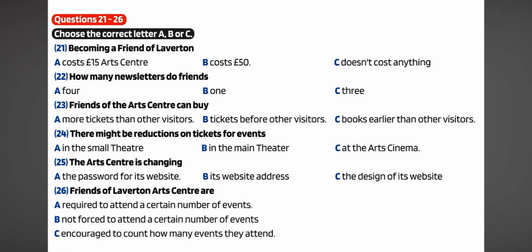Laverton Arts Centre. How can I help you? Hello. I've been to the Arts Centre a few times recently, and I understand you have this scheme for regular visitors, the Friends of Laverton Arts Centre. Yes, that's right. I wonder if you could tell me a little about it. I mean, how much it costs and what benefits it offers, things like that.